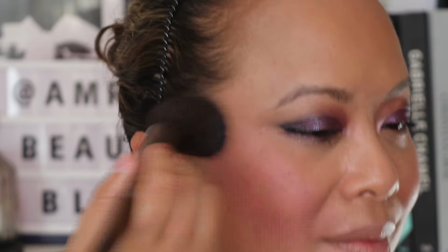Wowzers. I love the Wayne Goss brush, but it does have a lot of shedding, which is happening right now, so it is frustrating. This is my Hakuhodo eyeshadow brush. I absolutely love this. It's mega, mega soft. Very easy to use to blend the makeup together. But have a look now. Oh, wow. Isn't that pretty?